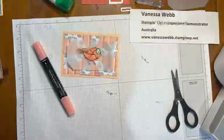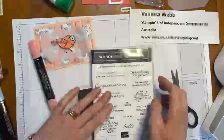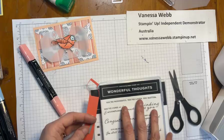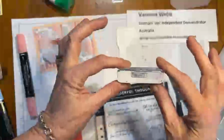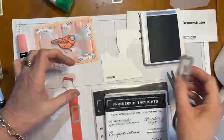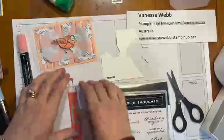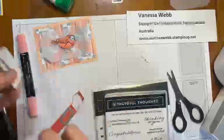All right, so from the Wonderful Thoughts, I'm using the thanks, as I said, but I'm also grabbing the matching word windows piece that will go behind the word as I'm stamping it. So I've got a scrap here, and I'm just going to use this block with my Boho Blue stamp, the thanks stamp with the Boho Blue. I'll just ink that up really lightly. Okay, that's looking good. And so I'm obviously wanting to pick up the colours in the papers and in my background card. All right, so let me just tear this off as well.